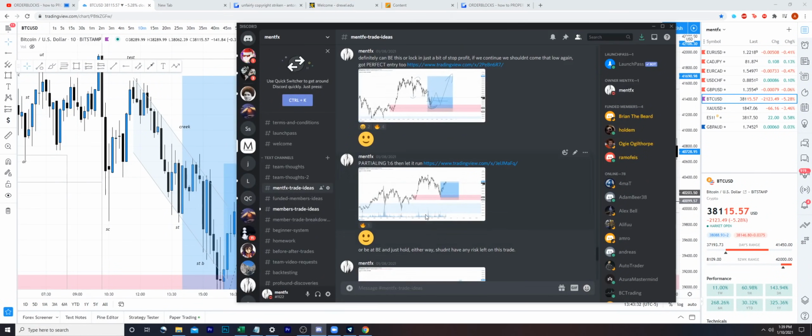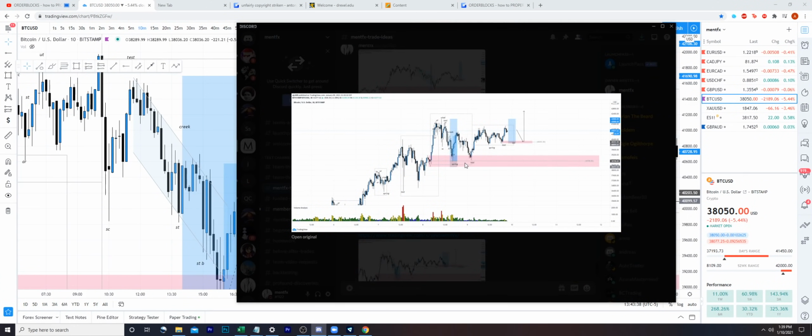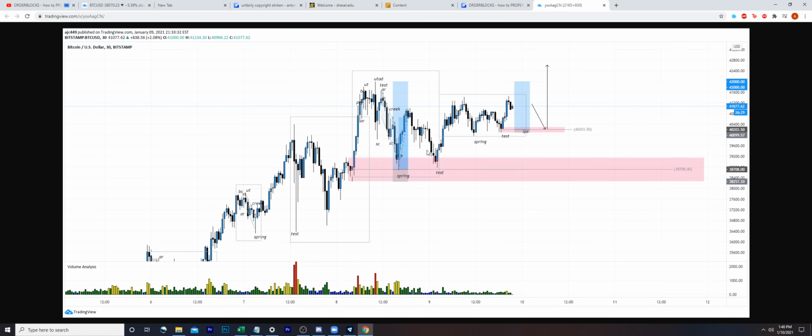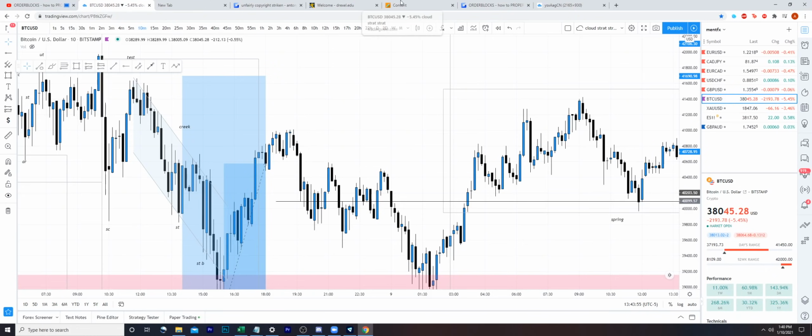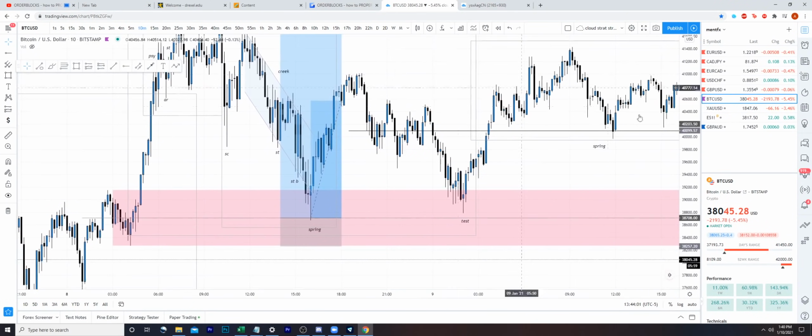So we'll go back to the Discord here for when this was sent out. See if we can find it. Here we go. So again, we're still in this trade right here, expecting those higher prices to be met. Let me make this a little bit bigger. Let me open the original on this so you can see it a little bit better. There we go. So as we're looking at this right here, you can see all that was shared prior.